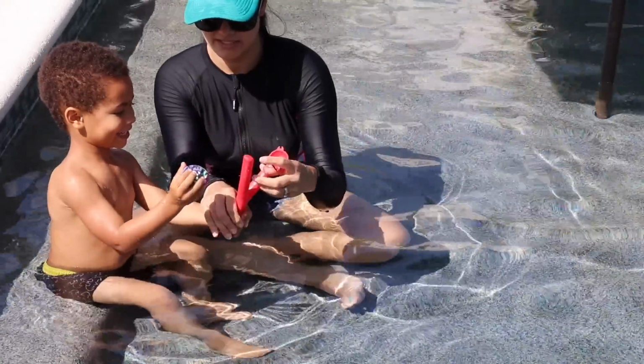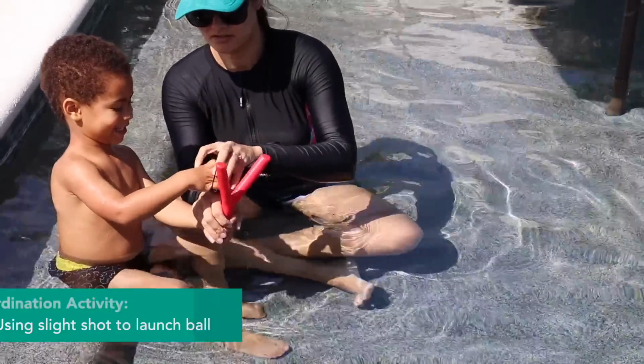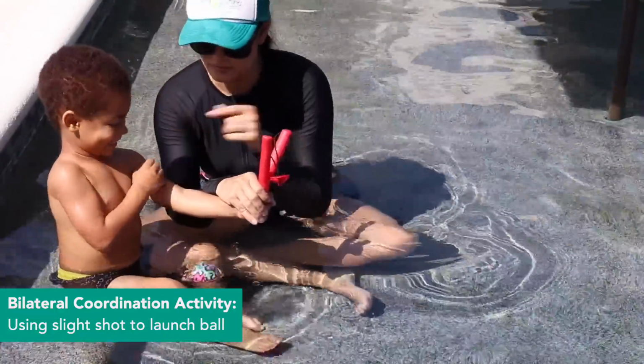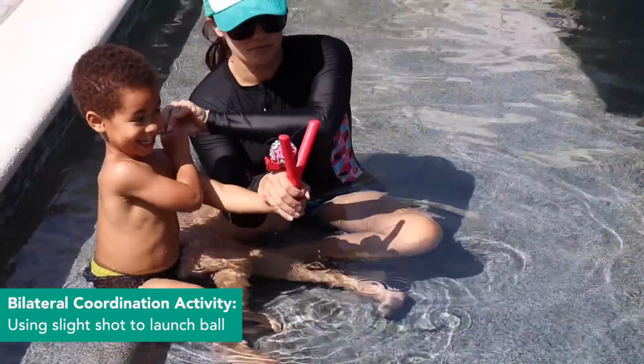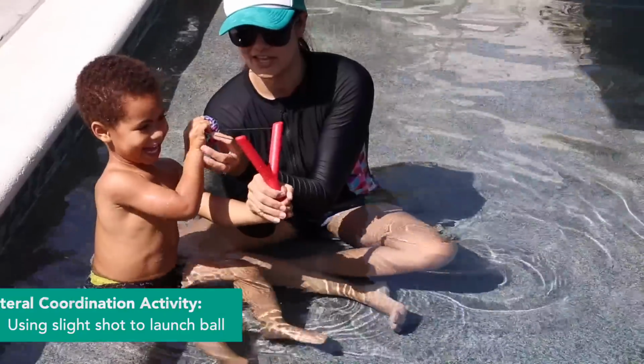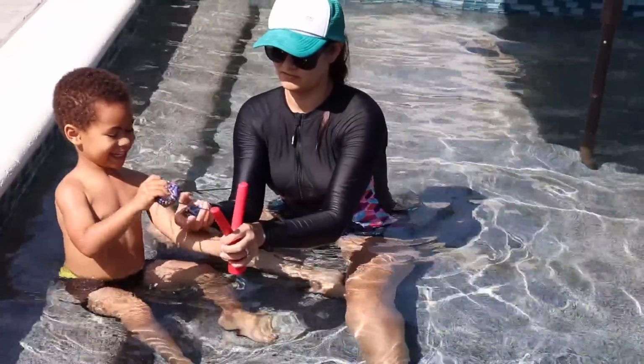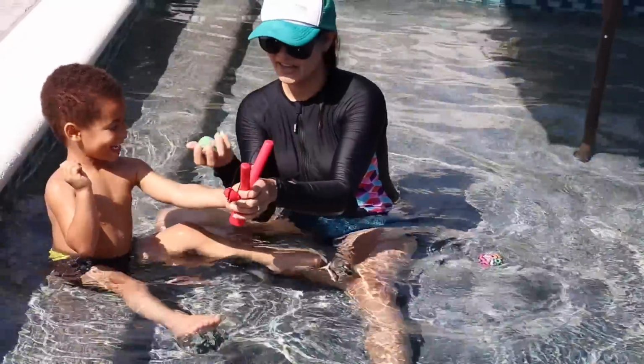I just love this slingshot. It's a really great fine motor activity that's going to work both hands at the same time. It requires your little one to focus on holding one hand still while the other hand moves through a sequence of steps. So it's the perfect amount of challenge for most toddlers while also motivating and fun.